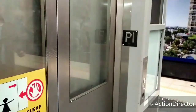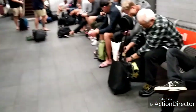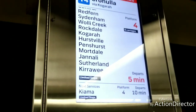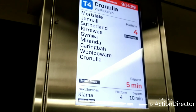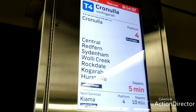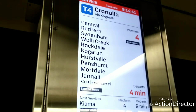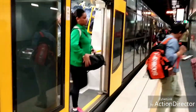So this one is platform 4. We just go one platform downstairs from where we got off at Town Hall. I'm still at Town Hall, and we will go to Rockdale. So from Central here, 1, 2, 3, 4, 5 more stations, and we will arrive. Now the train just arrived, so it's going to depart right now.